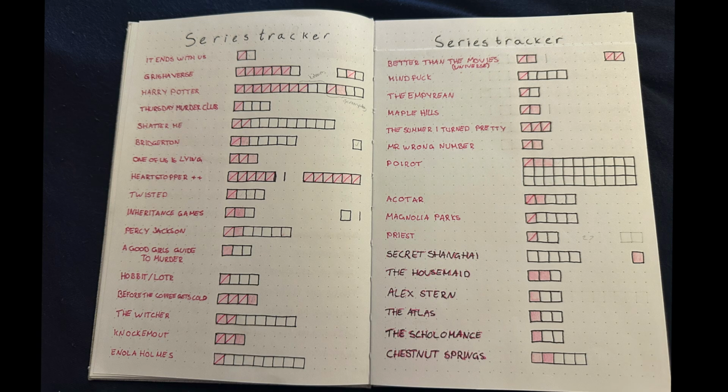I've written down the names of the series and then made boxes for each of the books. For some of them there are more boxes than the actual series, like you can see with the Grishaverse. I have boxes for all of the books in the Shadow and Bone trilogy, Six of Crows duology, King of Scars duology, and then on the far right side you can see 3 more boxes for other books that exist within the Grishaverse but aren't novels like Shadow and Bone, Six of Crows.